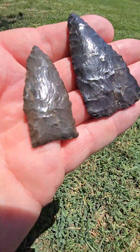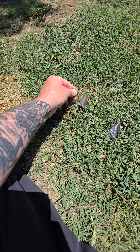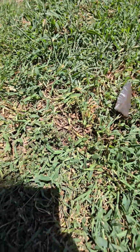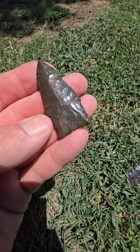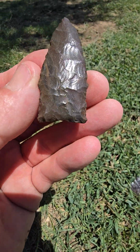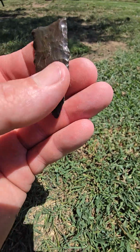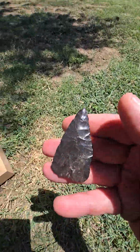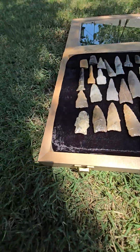That's a killer point. I believe it's the same material as this, the one that eluded my name. I don't think it's John's Valley. Oh my gosh, I cannot believe I'm brain farting this. Somebody help me out with the material. I know what it is, I just am brain farting. Killer. Alright, which other ones should I show you?